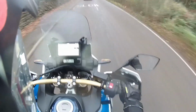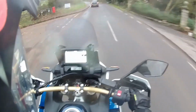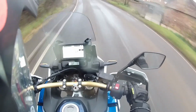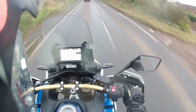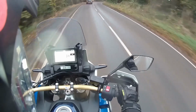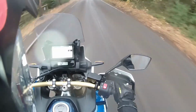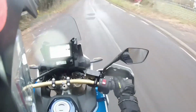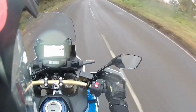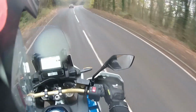So, see how pootling along, 30 mile an hour, 4th gear, no problem, smooth as anything, lots of torque. A little bit of a hill here, so roll on the power. Nothing to worry about. So we've got power settings, engine brake settings and traction control settings. Got them set on tour at the moment, so there's some of everything, but I understand full power.